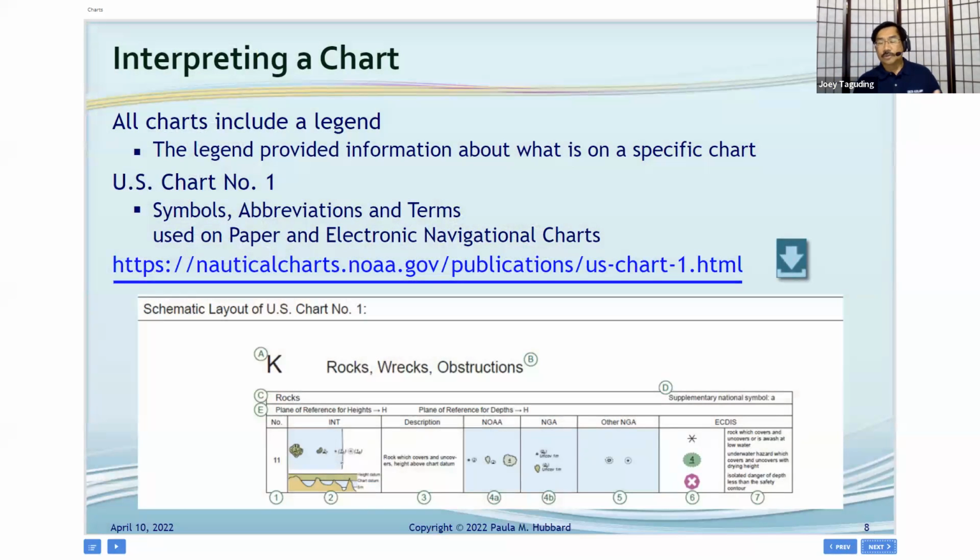Now, charts have all this information on it, but a good chart has something called a legend, which describes all the details of that chart. So Chart 1 is available at that website. It's interesting reading if you suffer from insomnia, so please take a look at it on your own time. But it's great detail about what's covered. You can see that this is a little section about rocks, wrecks, obstructions, and how NOAA charts will look. The National Geospatial charts will have it. So the legend just gives you information about their lexicon for what's on the chart.